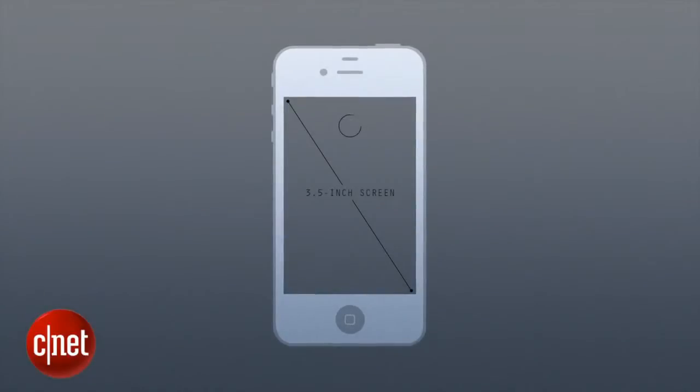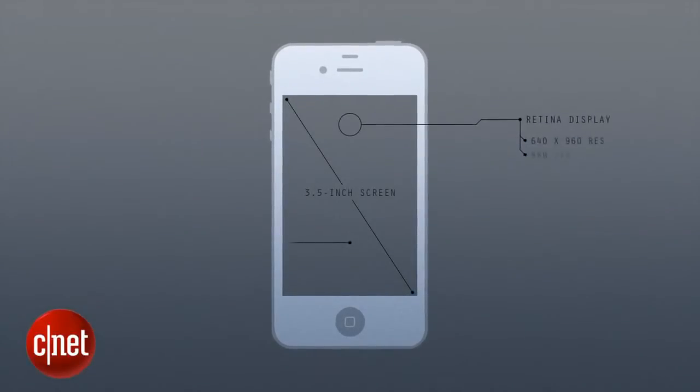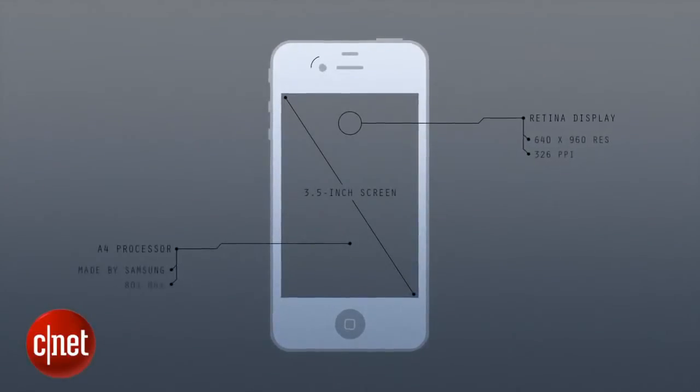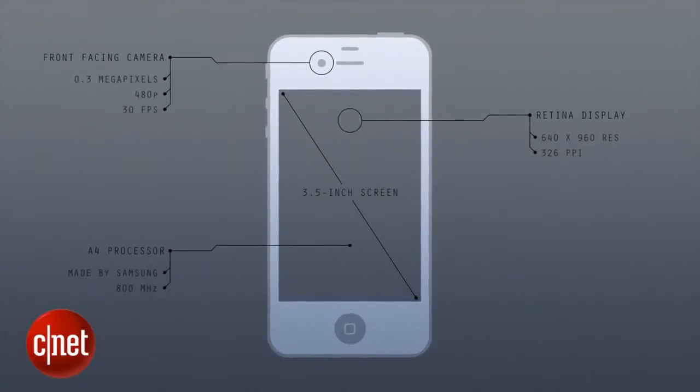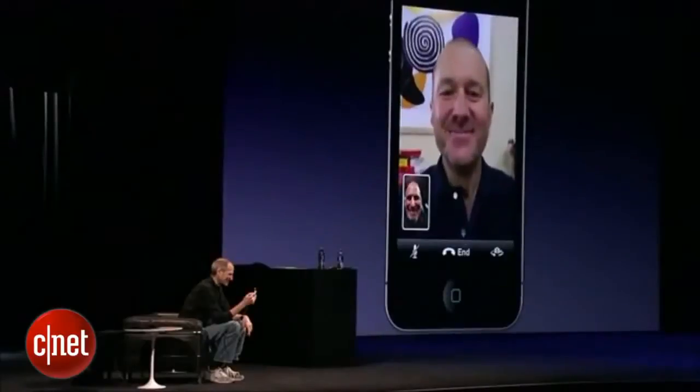Yes, like a fine wine, the iPhone 4 has aged well, but it doesn't only look good in hindsight. Back in 2010, this thing blew our tiny minds. For instance, we got our first look at the exceptionally detailed Retina display, the powerful A4 chip, and let's not forget the front-facing camera that introduced the world to awkward, stilted FaceTime calls.